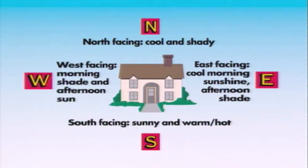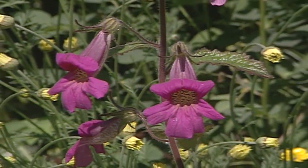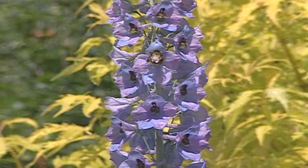This graphic will help indicate the degrees of sun and shade exposure depending on your garden's orientation. So search out compatible perennial plants that will thrive in the various light and shade conditions that exist in your garden. There's literally thousands to choose from.